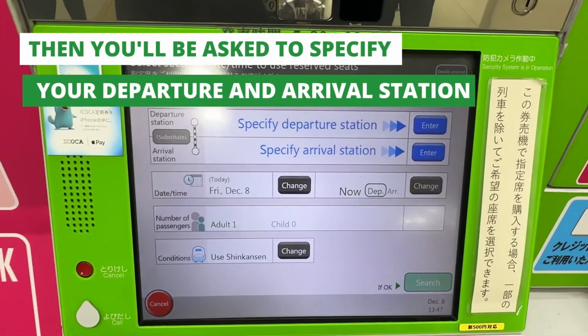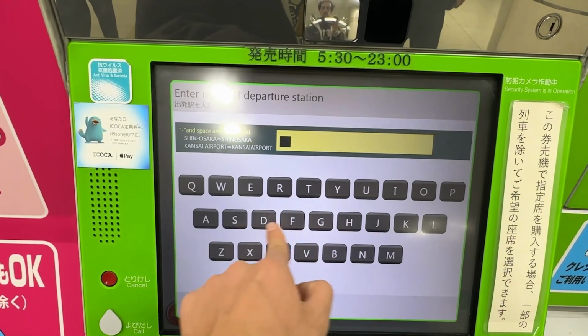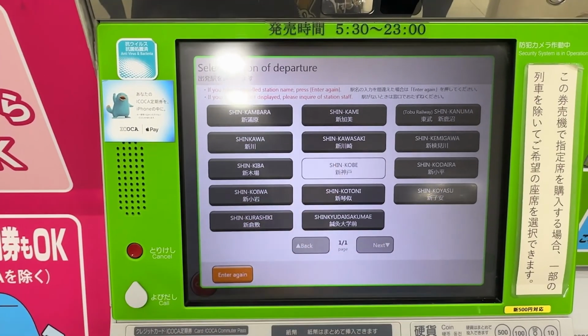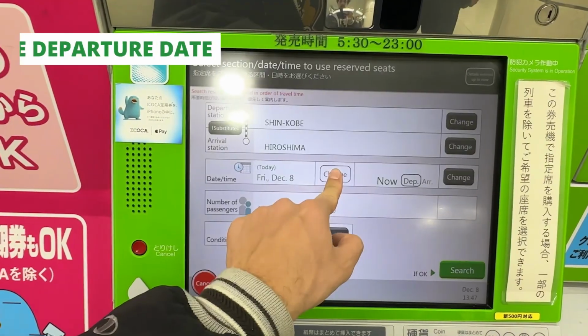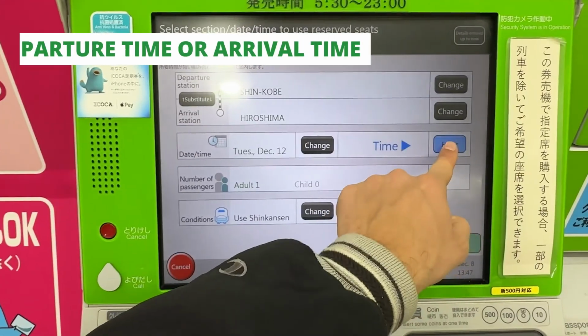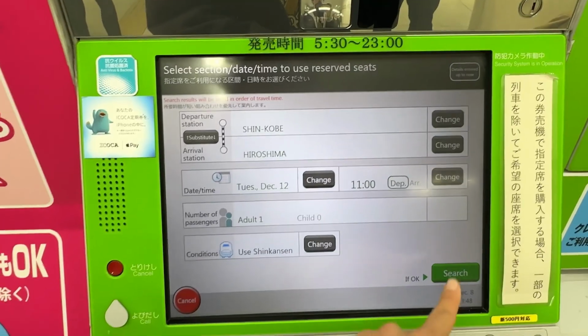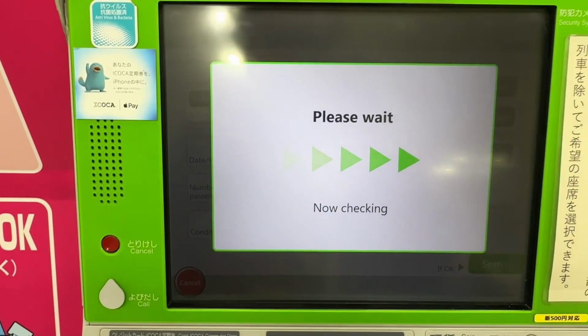Then be asked to specify your departure and arrival stations. Press the blue button by each option and search for the corresponding station. In this case, we have selected Shin-Kobe Station as a departure point and Hiroshima Station as an arrival point. Next, choose the departure date, the departure time or arrival time in international 24-hour format. Confirm the information on the screen, then press the green button in the bottom right corner that says Search.